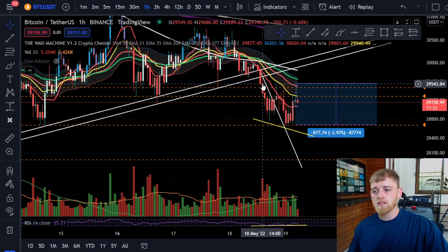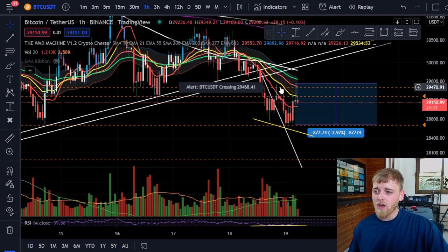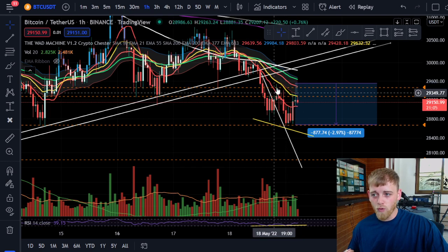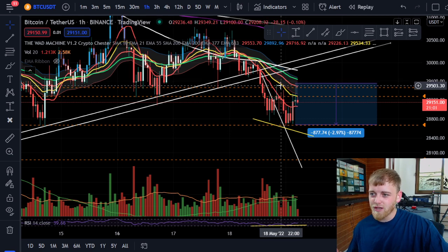Got in a very, very nice short position from this candle body close on the hourly around 29,550 and basically just rode that wave all the way down. I was very lucky after hitting my first take profit at around 29,285. I was very, very lucky because we came all the way back up and I didn't actually get stopped out. It was literally a couple of dollars in it, guys.